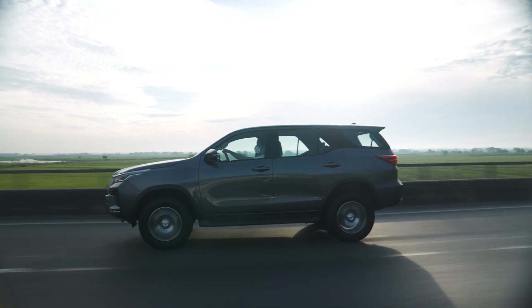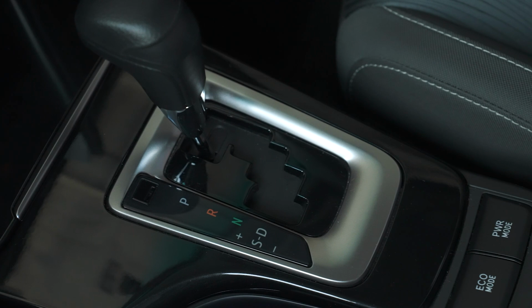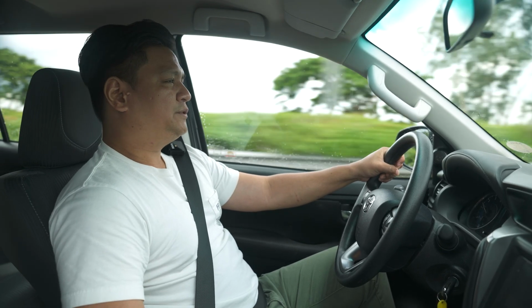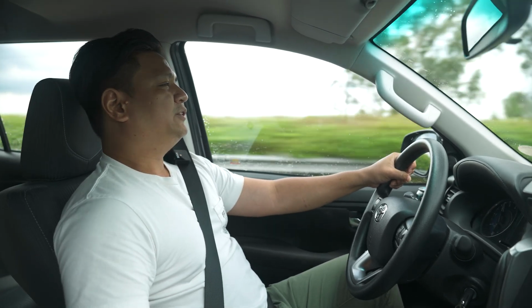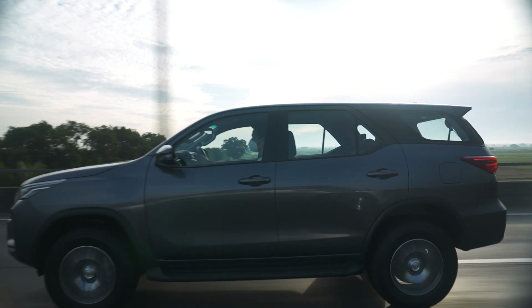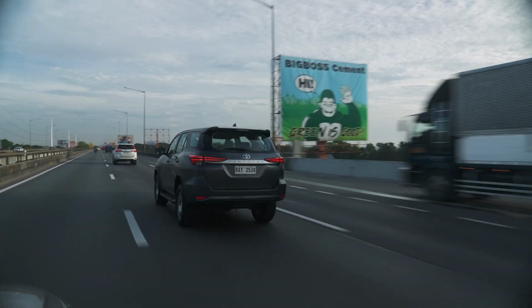So that engine is being driven by a 6-speed automatic transmission with sequential shifting. What that means is that you can definitely go ahead and set it to sport mode right here. Sport mode, there we go. So you can choose to row your own gears if you want. If you feel a bit sporty and want to speed up, there you go.